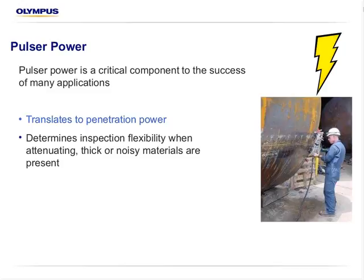Pulsar power can also determine the flexibility of a particular instrument to a variety of applications. So particularly for service inspection companies, you may understand what your needs are for the contract or the jobs that you are working on today, and the equipment that you have may meet those needs very well. But it's not always true that you know what's coming down later in time and what kind of contracts and jobs will be available to you.